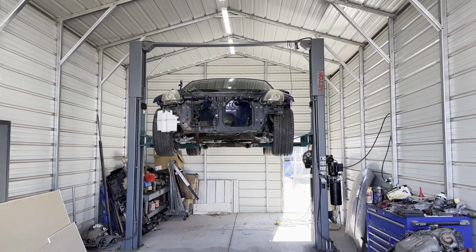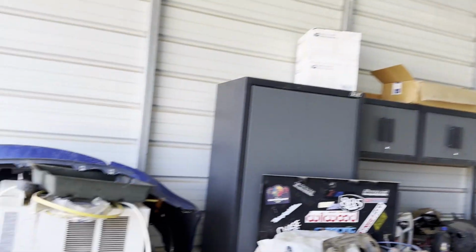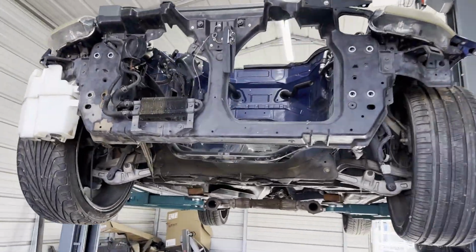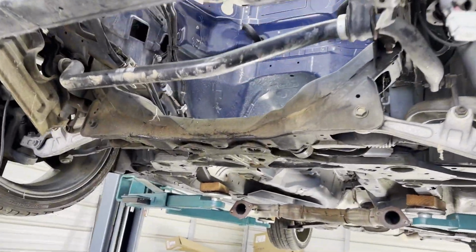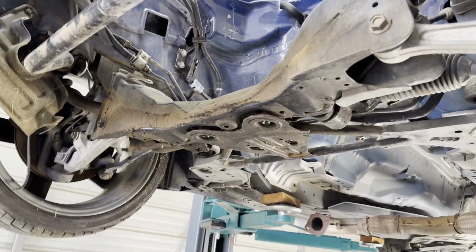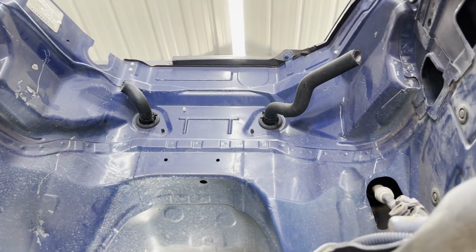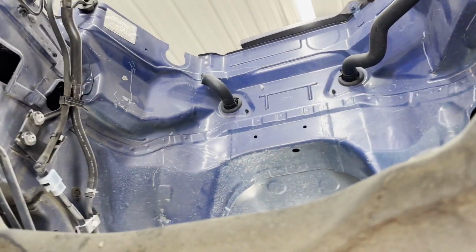Alright, got the 350Z on the lift. Had to take the front bumper off over here, but just trying to look to see if there's any damage under, which I don't see any. It looks pretty good. It's just dirty. I gotta clean it up. But yeah, those heater hoses, they cut them, so I have to get new ones. They cut the AC lines too.